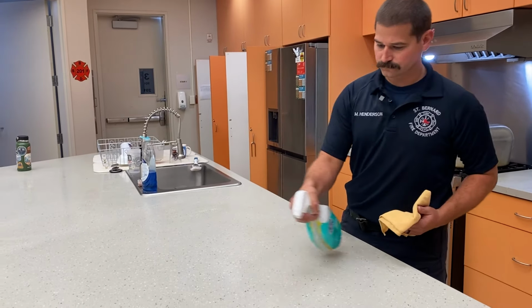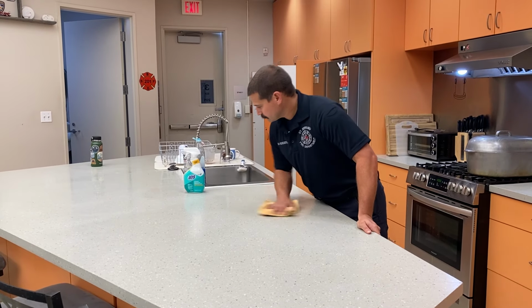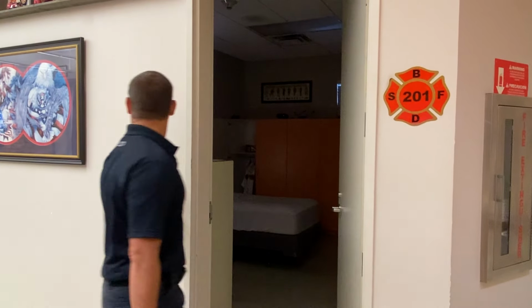We actually work a 24-hour shift, so we have to stay here until 7 in the morning. We usually try to just keep the station up to date, clean. We're about to knock out the fire truck, wash the apparatus. We'll go upstairs, probably cook a little dinner. Then after dinner, we'll clean up the station and hopefully time for bed.